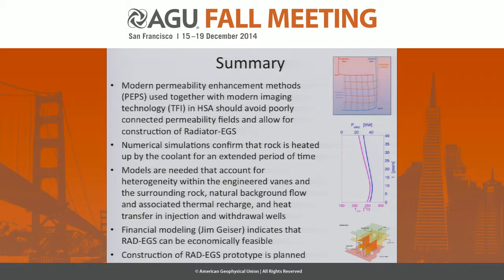So we are optimistic about this effort, and there are indeed plans underway to build an actual Radiator EGS system in the deep subsurface. And with that, thank you for your attention, and I would be happy to take questions.